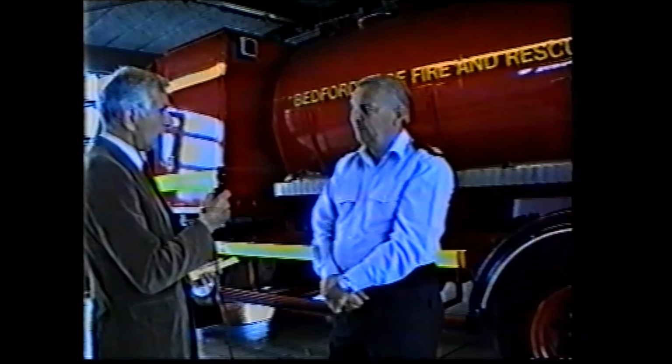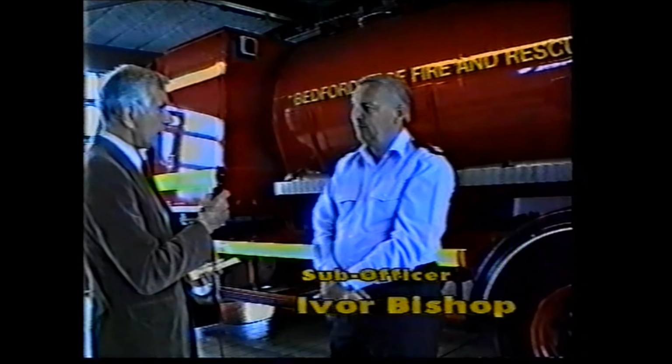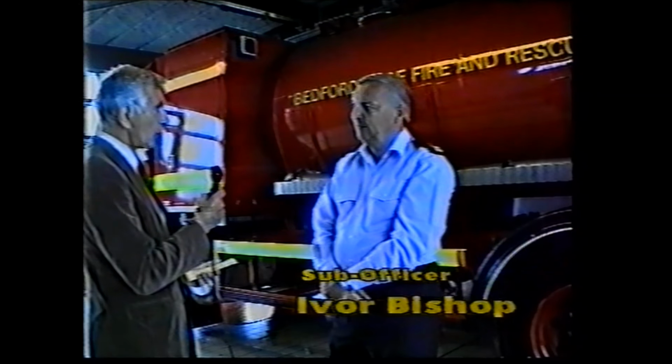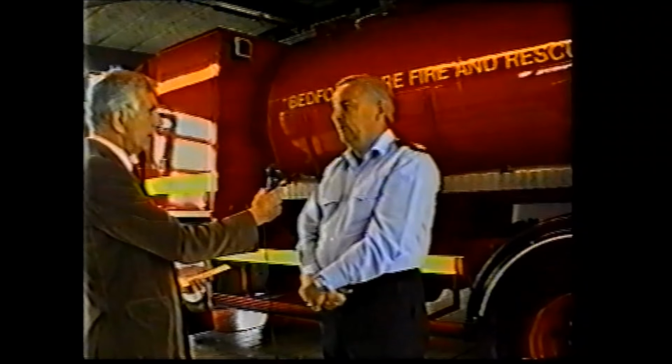Some people might say this is rather a big station for Toddington, a population of 4,000 people, but it was opened in 1973. There's a reason for it being a big station, I believe. Yes, it was originally built because of the motorway, the M1, coming through. They wanted machines here to cover the motorway from junction 12 to 13 and south to 11. And that's why they put it here as a day manning station rather than just retained.